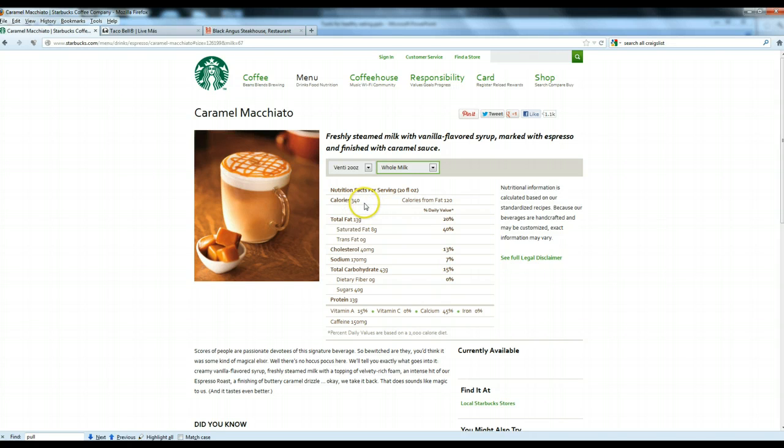When we used skim milk or 2% milk, this was 40 calories, and this was 80 calories from fat. We've gone up, right? We've boosted our caloric intake by 40 calories. You can play around with one of these and see how it changes. You can also use these websites to see what might be a better choice and maybe not such a good choice. So let's go back.